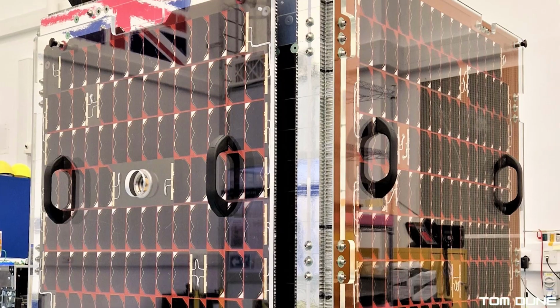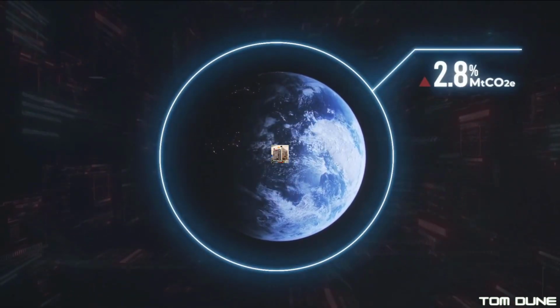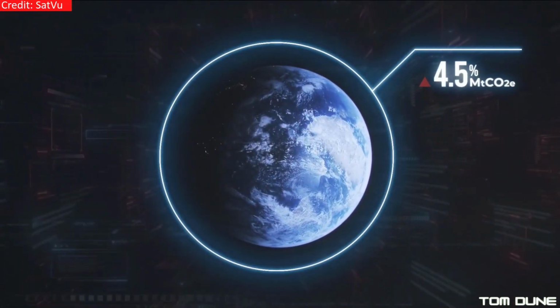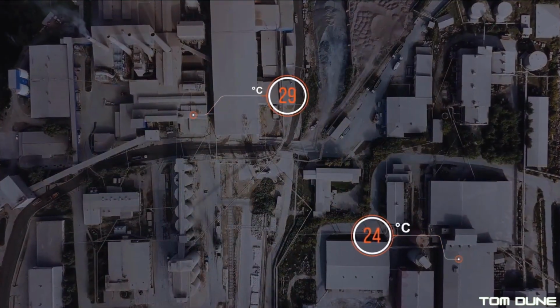Also on Transporter 8 was SatView's HotSat-1. I talked about this in my last video, and it is of course SatView's thermal imaging satellite, designed as the test platform to showcase the various thermal imaging capabilities of the satellite.